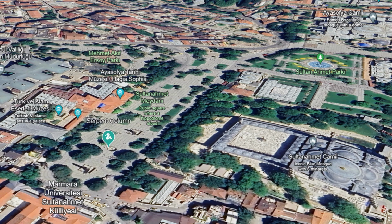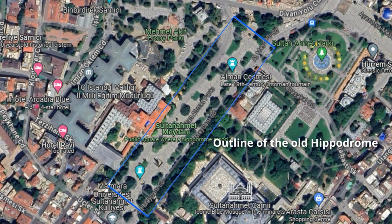Apologies if I've pronounced that wrong. I'm trying my best. The square takes the form of the old Hippodrome, and there's a park next to it, and then you got the Blue Mosque on one side, there's the museum on the other, and the Hagia Sophia way in the distance. It looks so beautiful! Oh, I would love to go one day.